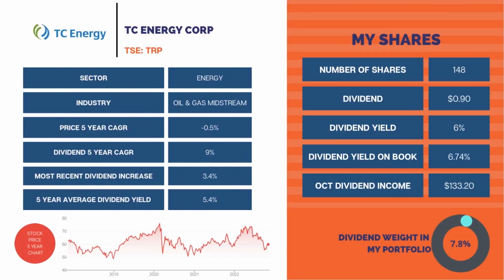$359.05. Next, we were paid $133.20 by TC Energy Corp, about $16 less than last quarter after selling 19 shares. This represents 7.8% of our annual dividend income, up from 6.5%. I love that they have grown their dividends for 21 years at a rate of 7% over the past 20.